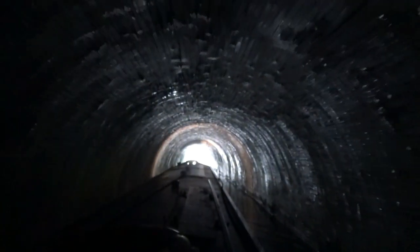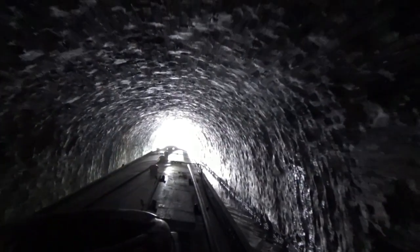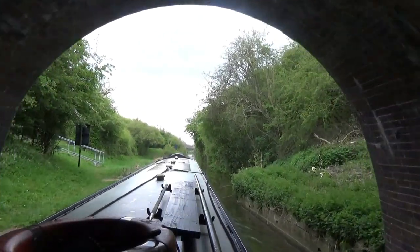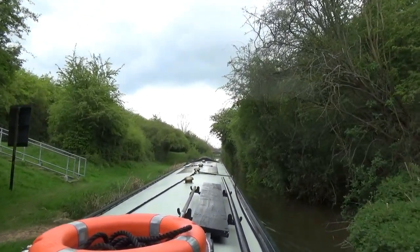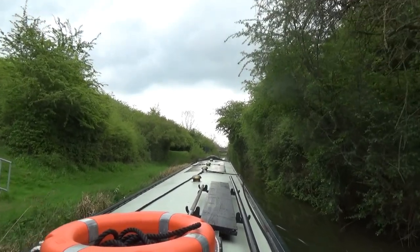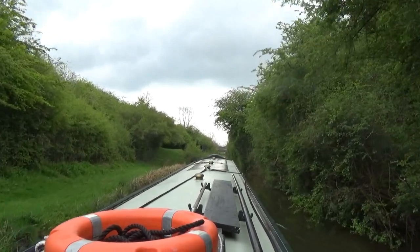Well, allegedly this tunnel has bats living in it, but we haven't seen any. A moment reminiscent of the film Shawshank Redemption when you emerge from the dank confines of the tunnel back into the brightness and the light. That was Judith's first tunnel. I thought she did really well.